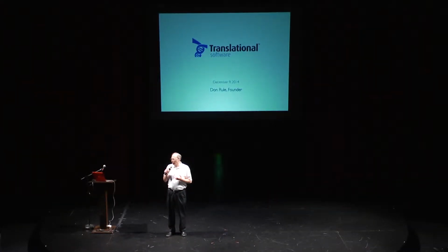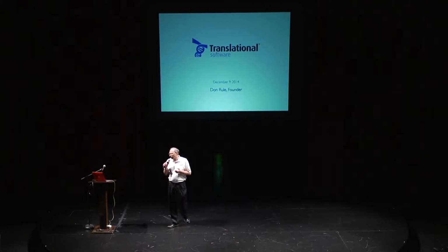The basic concept behind translational software is that there's an enormous amount of new technology coming into healthcare to handle genetics. But it's never going to come to fruition unless there is the technology to make it accessible and usable to doctors. And that's what we do.